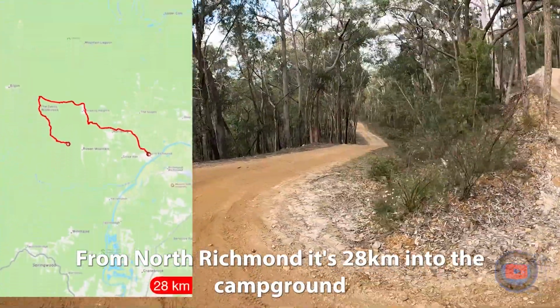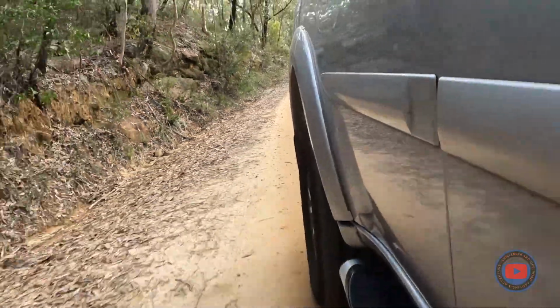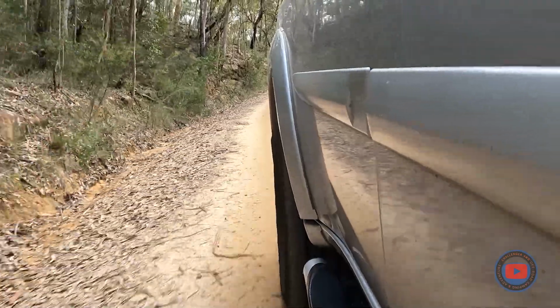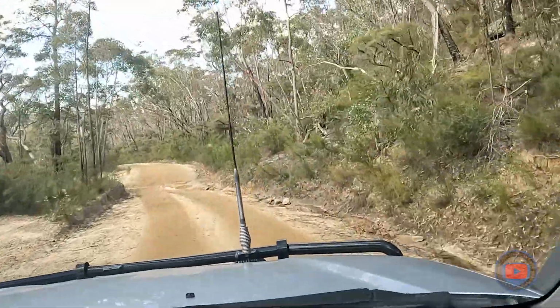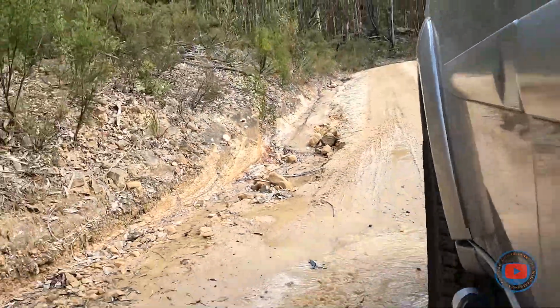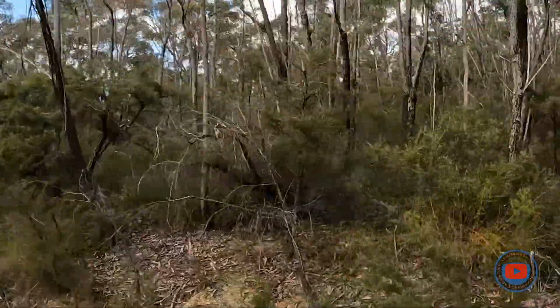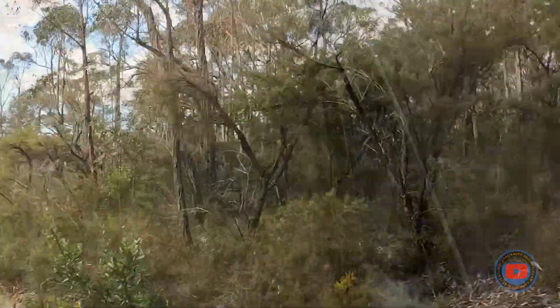Camper trailers are welcome, and you actually camp beside your vehicle. There are barbecues and toilets, but you'll need to bring water and your own firewood. There's an easy bushwalk to Bulkamata Falls, which is temporarily closed right now because of storm damage, but normally that's an excellent bush experience for the family.